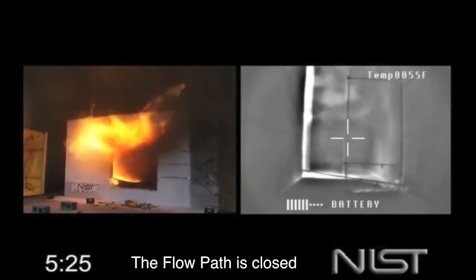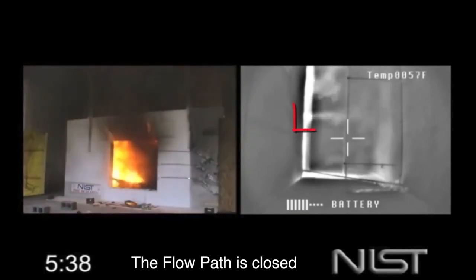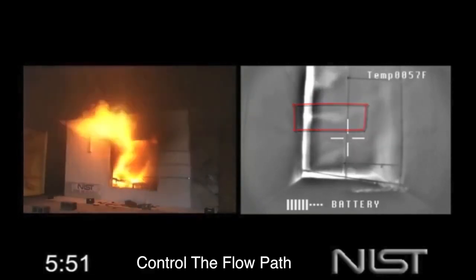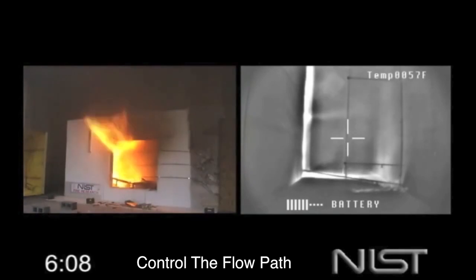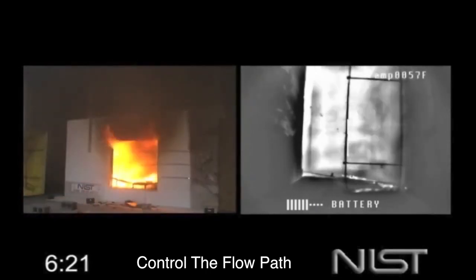The fire's still not very happy. You see a lot of heavy soot inside. It's not burning very efficiently. It's under pressure. You see the smoke moving around the door through the keyhole and everything else, but it's not burning very cleanly. And it's still protecting the hallway, the corridor here, the public corridor, until remotely with the steel bar, we swing that door open, and then again, we'll see the same kind of change as we did in the previous case, because by opening that door, we've now completed the flow path.